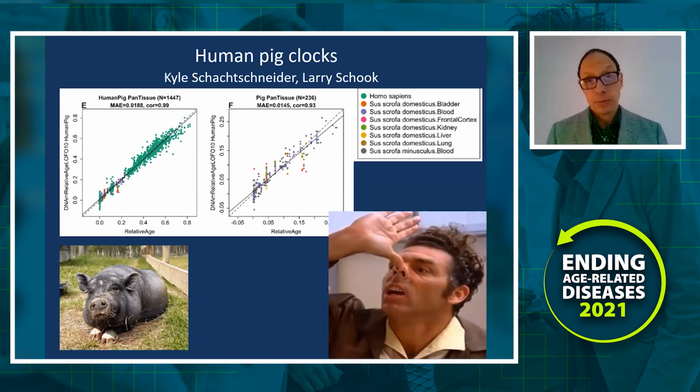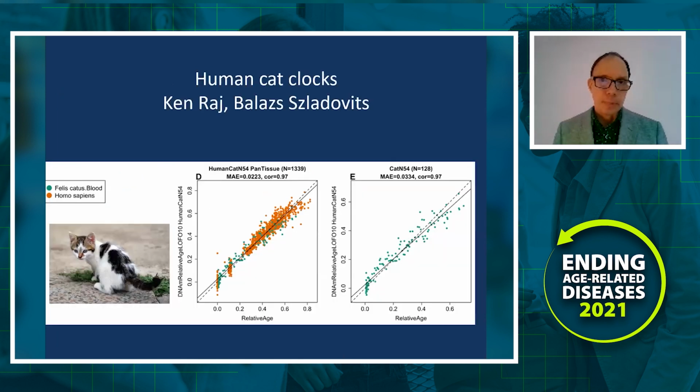We have also what I call a human pig clock. So this, again, dual species clock that applies to mini pigs, but also regular sized domestic pigs, but also humans. And human cat clocks for the cat lovers among you. So you give us a blood sample from a cat or yourself, we can estimate the ages using the same regression model, the same formula.